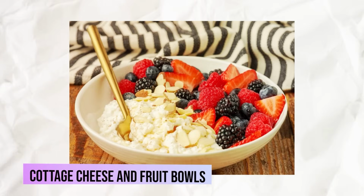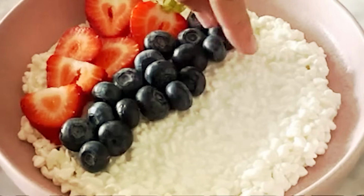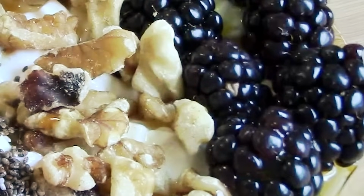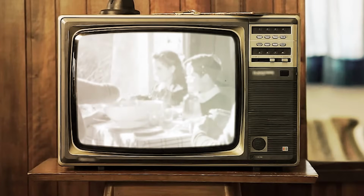Cottage cheese and fruit bowls offered a light and wholesome dish that paired creamy, mild cottage cheese with a variety of seasonal fruits. This combination was celebrated for its balance of protein and natural sweetness, making it a favored choice for breakfast, snacks, or light lunches. The simplicity of this dish made it highly adaptable, as any fresh or canned fruits could be used, including berries, peaches, or pineapple. Mid-century cooks appreciated its nutritional benefits and the quick assembly it required, fitting well with busy lifestyles.